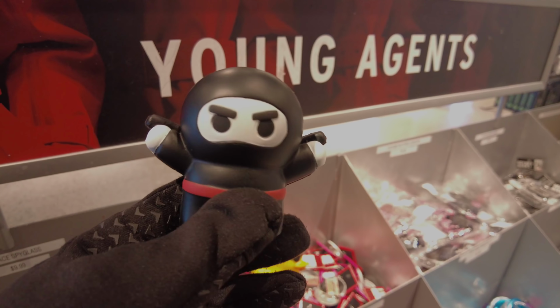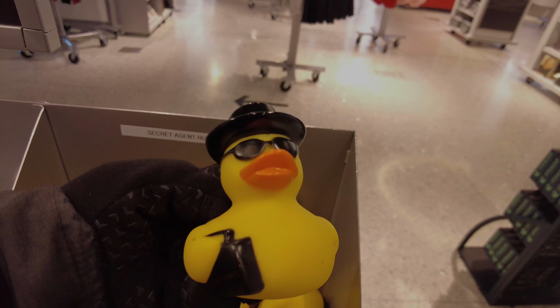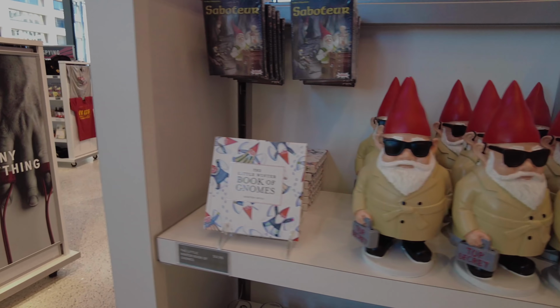Then they had a bunch of toys for little kids. It was kind of cool, little ninja dude. They even had incognito rubber ducks in case you wanted a spy rubber duck. I didn't quite get the point of that. They had spy garden gnomes because, you know, your garden is filled with espionage.